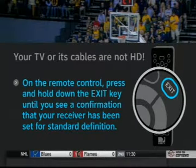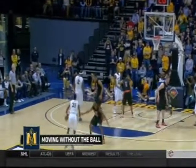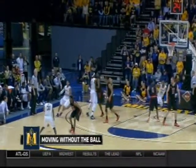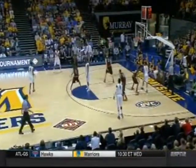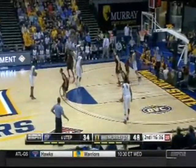Two screens. Watch this. He's going to get 1, 2, 3 screens and come off the triple for the 3. And this last one from Farrell, that's like running into a brick wall if you're Julian Washburn. The result is another Campaign three-pointer. He has 10, and it's a 14-point Murray State lead.